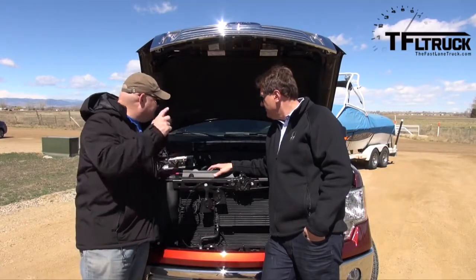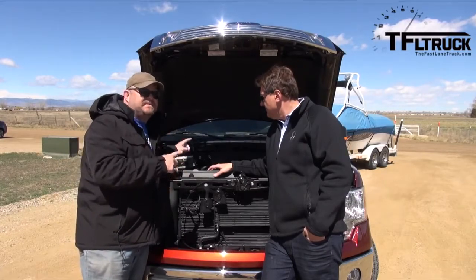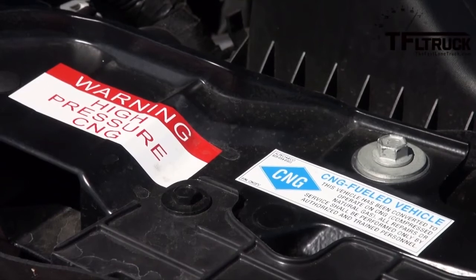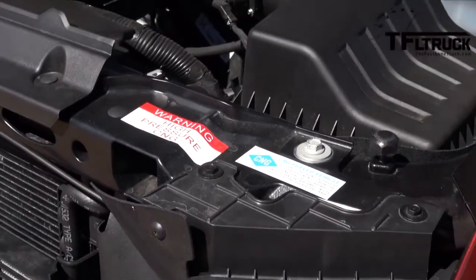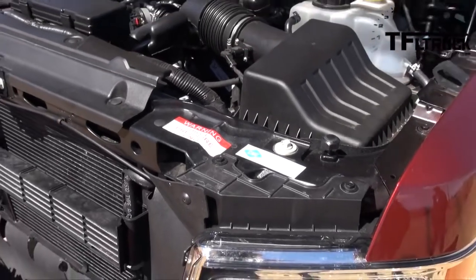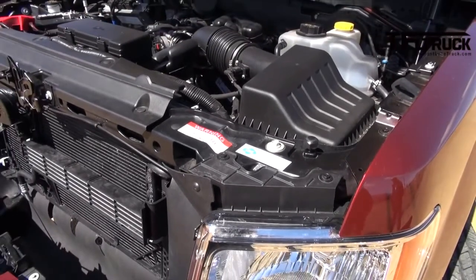Now, this V6 is the only V6 that's available with CNG, because the other V6 that's available is the EcoBoost, and we know that's a turbocharged engine. Now it has a 3.73 rear axle, which makes it ideal for towing.